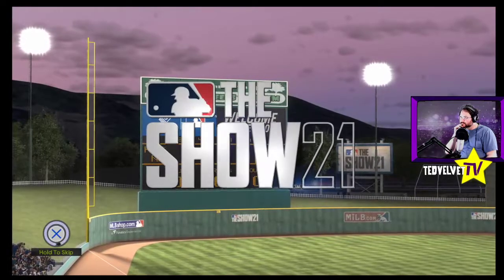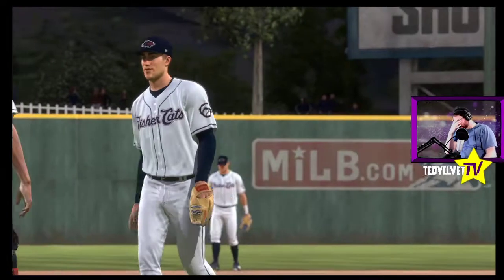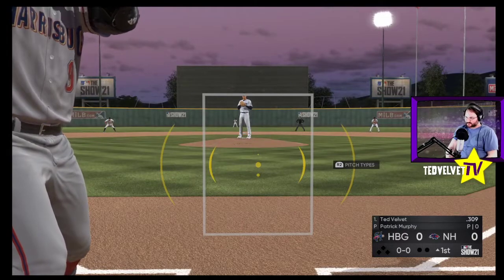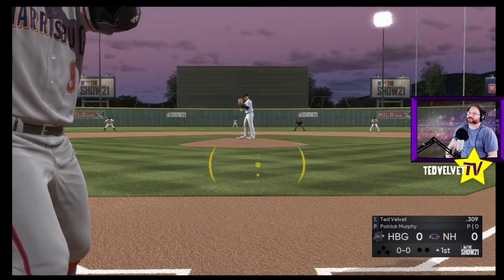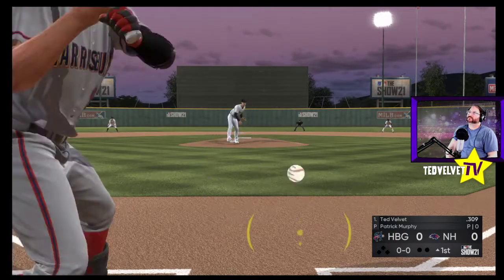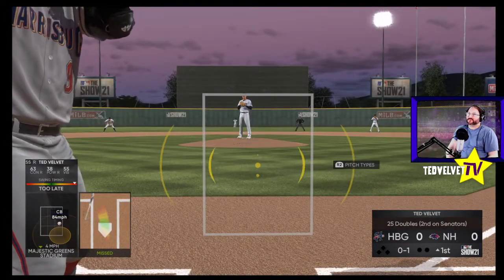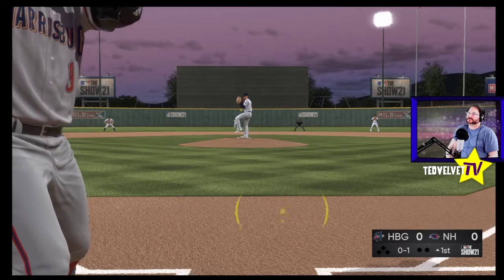Time for minor league baseball here. Well, I'm almost in the playoffs in Double A. Baseball here this evening. And he waves at a curveball there. No balls and a strike. 25 doubles. Home nine as they begin play here this evening.